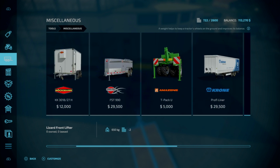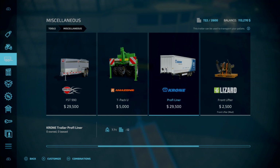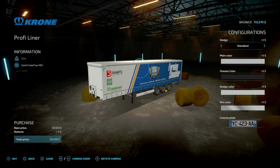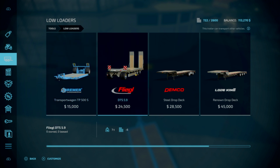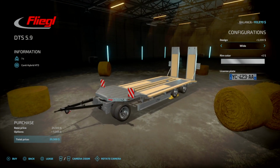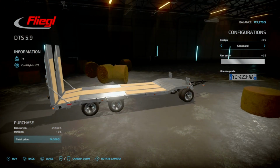Well, there's this guy and this one, the Profiliner. But we need to get a dolly for that. So getting that and a dolly, we're looking at $30,000 here. Yeah, and we would need to get a dolly for it. Just looking at about $40,000 for that trailer. When we can just go with this Flegal, the DTS 5.9, we can get that for about $30,000 as well, and we don't even have to have a dolly because it comes with one. Yes, it is a lot shorter.